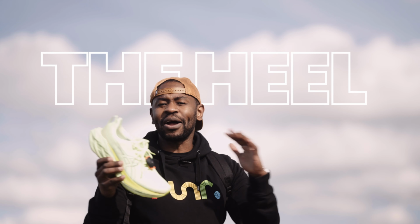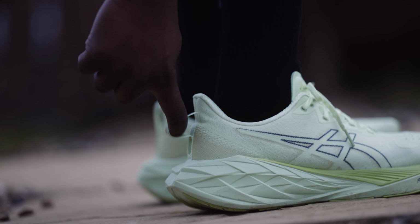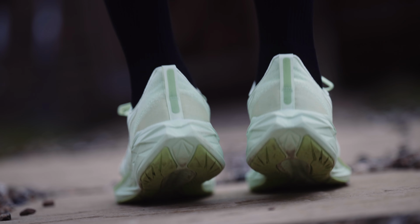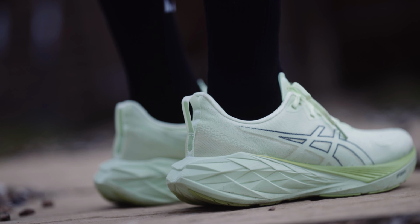As always, let's start breaking the shoe down from the top, working our way down. Let's start with the heel. Perfect. The padding is just right. I like that there's a heel tab. I love the fact that the back of this extends right into your Achilles, and the feeling of that is a very good hold. I've got nothing bad to say about the heel.